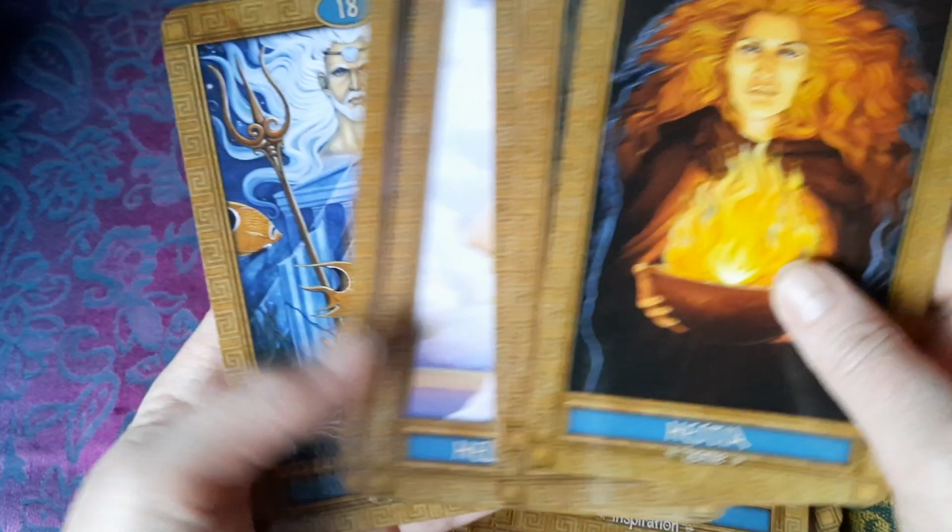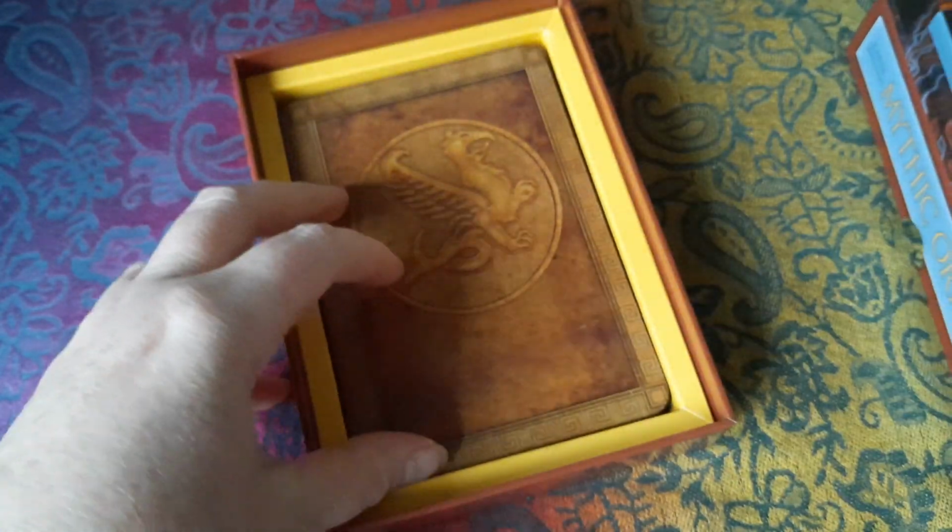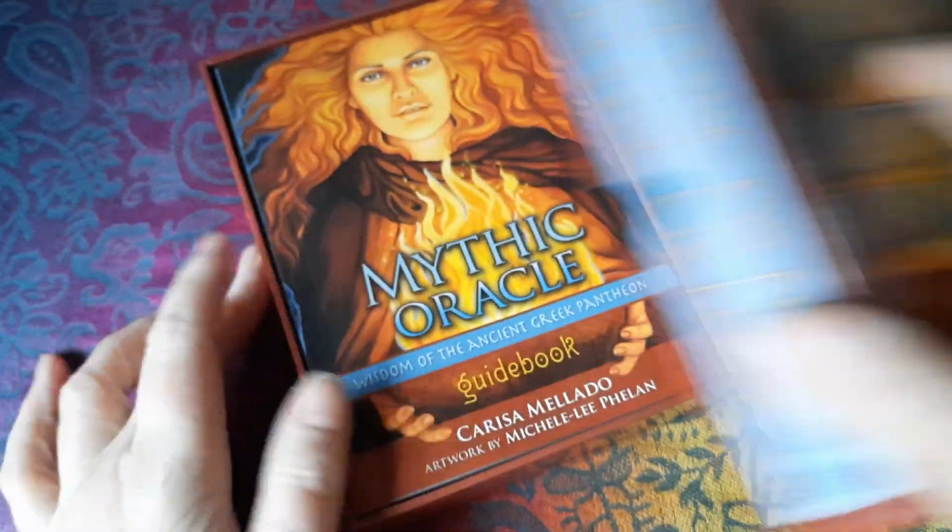So I know some of the stories, but yeah. You know what I'm going to say by now, don't you? I'm going to keep it, even though I haven't really used it. I like the wee mod I did with the edging on that. One of these days, I'll use that with the Mythic Tarot.